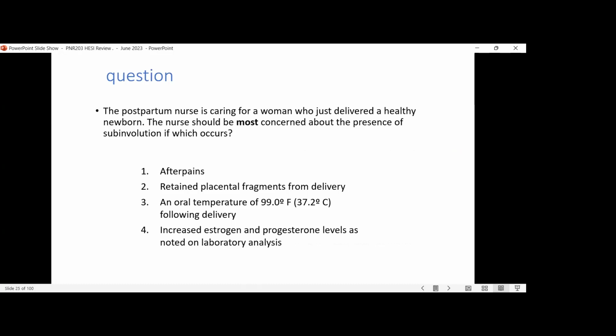The postpartum nurse is caring for a woman who just delivered a healthy newborn. The nurse should be most concerned about the presence of subinvolution if which occurs? Two. Good.